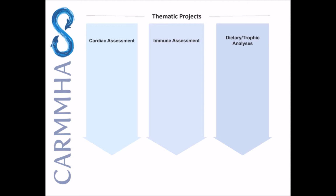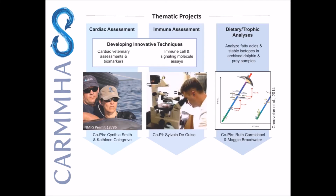So we're focusing on 3 different thematic projects: cardiac assessments, immune assessments, and dietary and trophic analyses. Since the NRDA, some of the veterinarians have noticed anecdotally that they're hearing what seems to be heart murmurs in the dolphins. And this is particularly interesting because a lot of the NRDA work showed that birds and fish, when exposed to Deepwater Horizon oil in labs, had some pretty serious cardiac abnormalities. So we're going to follow that up.